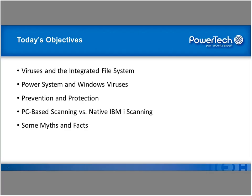We're excited to share in some of your expertise, because I know you're one of several antivirus experts that we have on staff here. Today's objectives are listed here. We're going to be talking about viruses, especially as it pertains to the integrated file system where we see most of the risk. We're going to do some comparisons between the Power System and Windows-type viruses and some of the similarities and differences there. We're going to talk about prevention and protection.